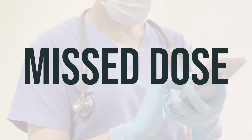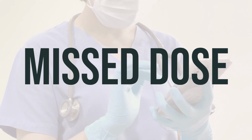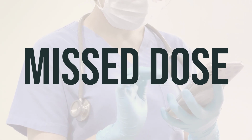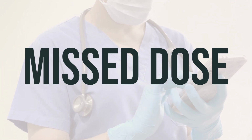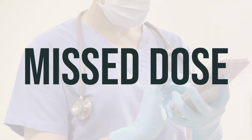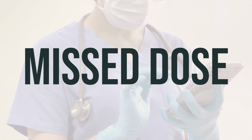If you happen to miss a dose of Nefazodone Hcl, take it as soon as you remember. However, if it's almost time for your next dose, then just skip the missed one and take the next dose at your regular time. Do not take a double dose to make up for the missed one. It's important to stick to your regular dosing schedule to get the full benefits of this medication.